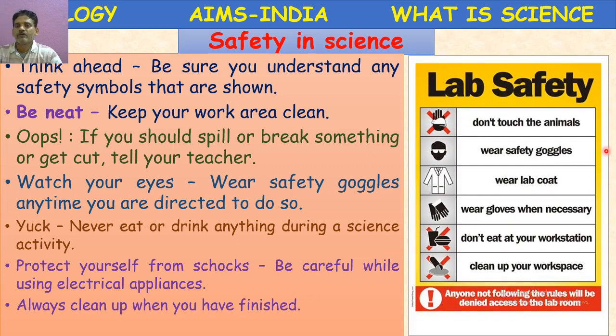So here, lab safety. Don't touch the animals. If any specimens are there, don't touch them without permission. Then wear safety goggles like this, and wear a lab coat if it is available. Apron we can call it. And wear gloves when necessary, when you are handling any chemicals. Then don't eat at your workstation. Then clean up your workspace.